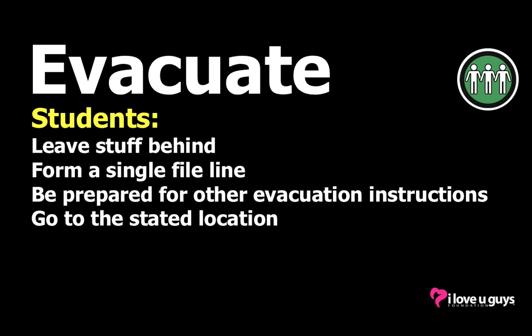So it's important to leave your things behind. You'll form a single file line, and be prepared to hear other evacuation instructions. And then, as always, go to your typical location unless you're being told to go to a different spot than what you're used to for the fire drill.